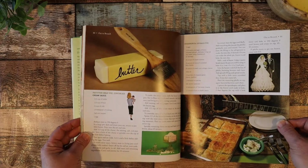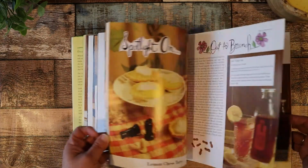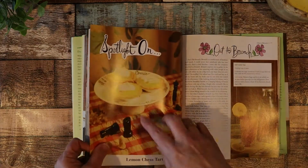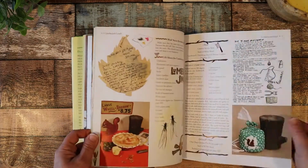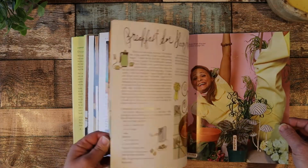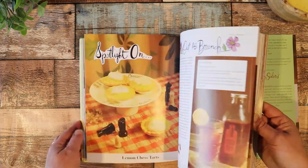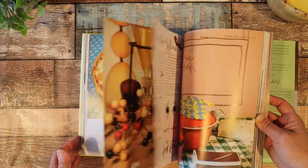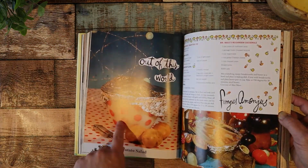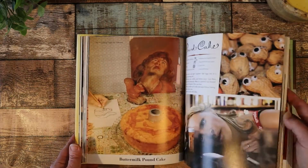Again, just lots of weird, quirky stuff. There's lots of things to cut out and use. Lots of sayings, spotlight on. I don't know, I found it really intriguing. I'll flip through some more pages here and show you. Like here's the old vintage bowl.